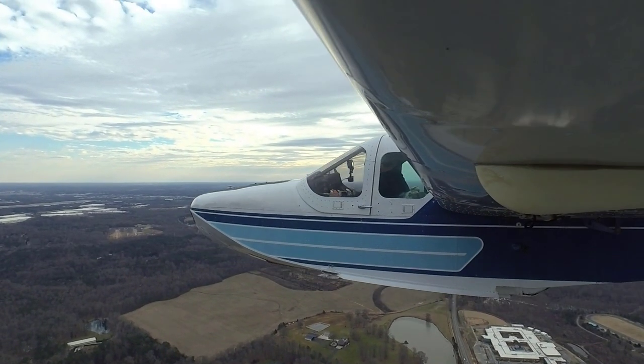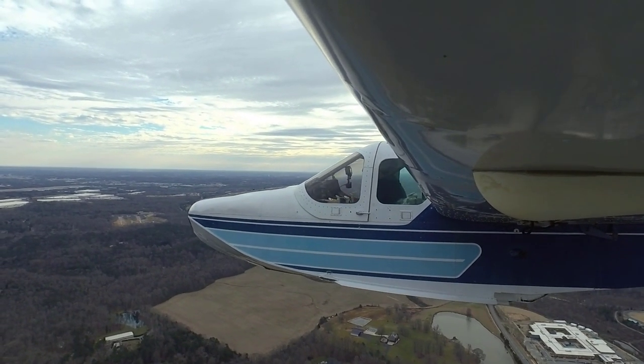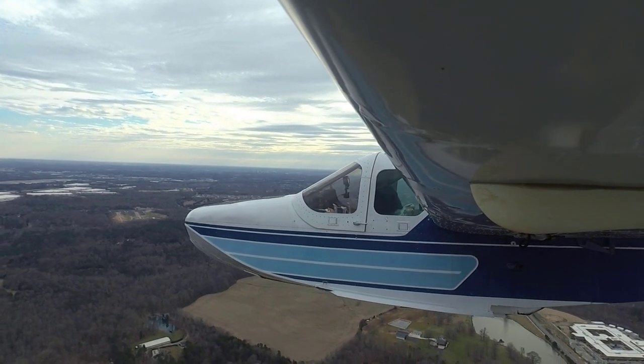Just a little bit closer, it'll be a glide distance. We're not quite there yet. We have water as my glide distance, so I'm going to hold for that for right now. Concord Tower, Seaplane 903 Papa about a 2 mile right base 20.